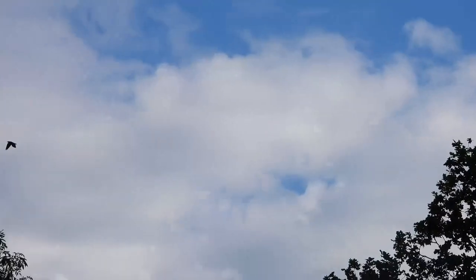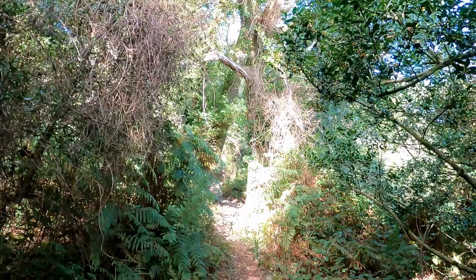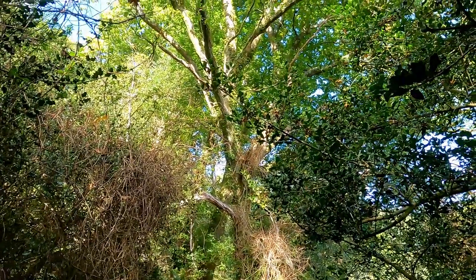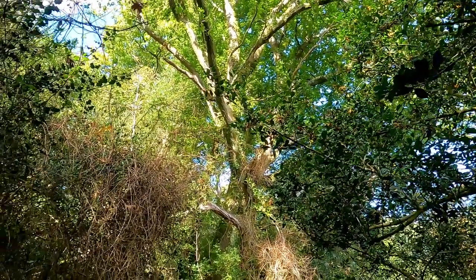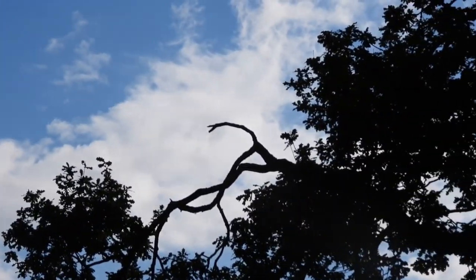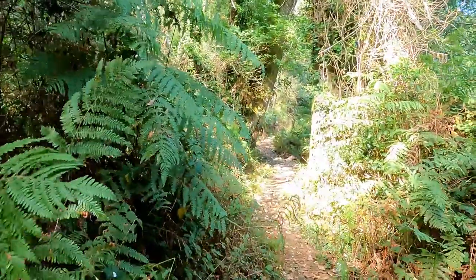The rooks are being particularly loud up today, up in this tree. There's a lot of activity of rooks right now. They're gathering, calling to each other, feeding in the fields. It's the end of their breeding season now.